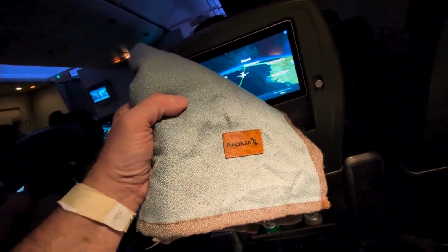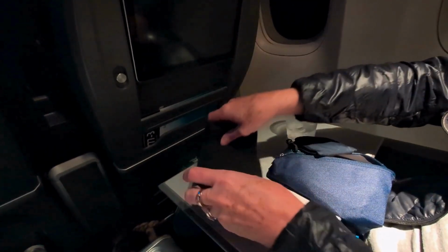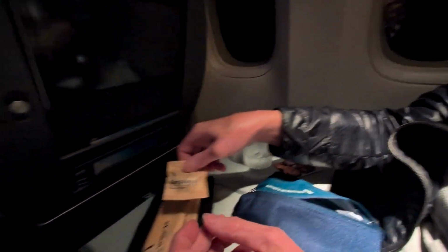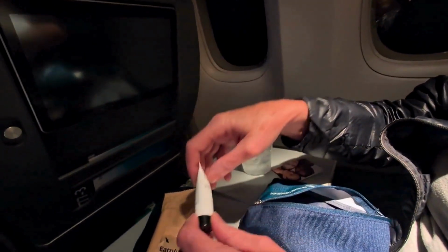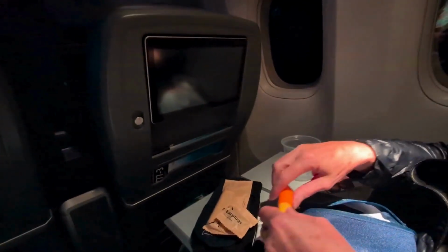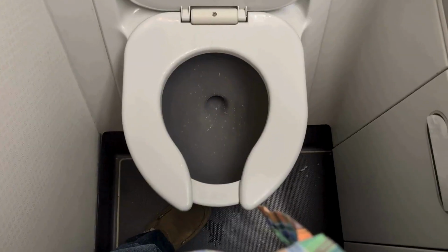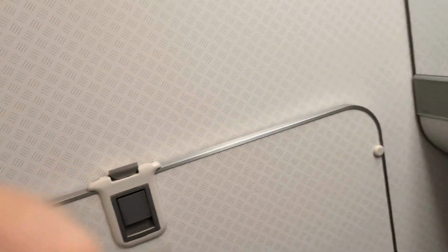I quite like the blanket. Quite stylish. It's like a big flannel. Anything else? Yes, it's more like a tea towel than a blanket. One for business, one for premium. Very cramped.